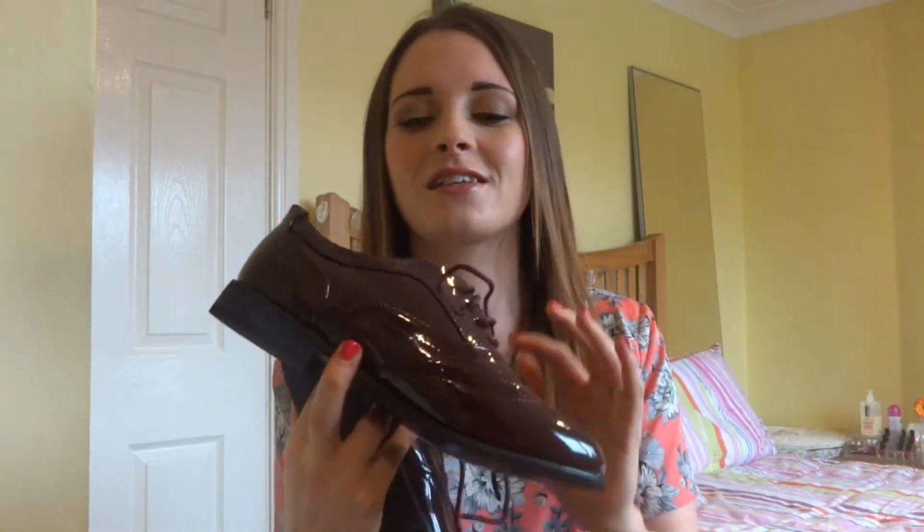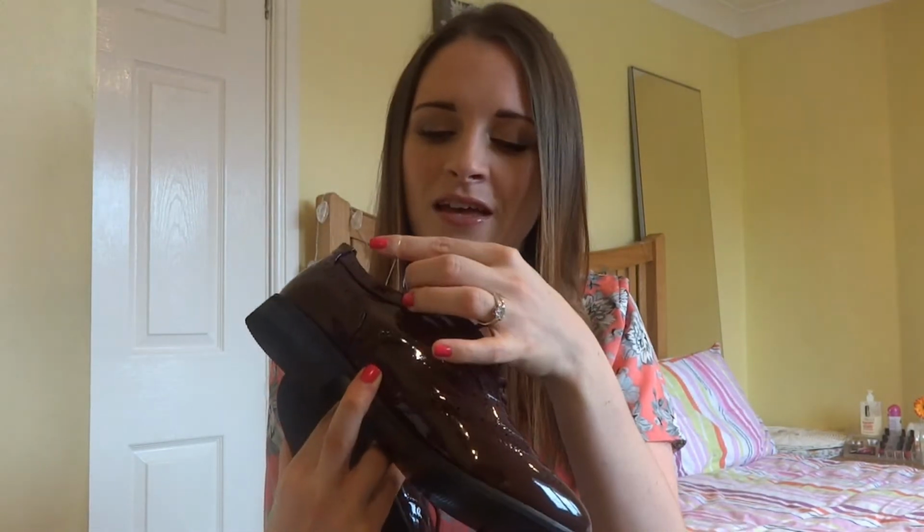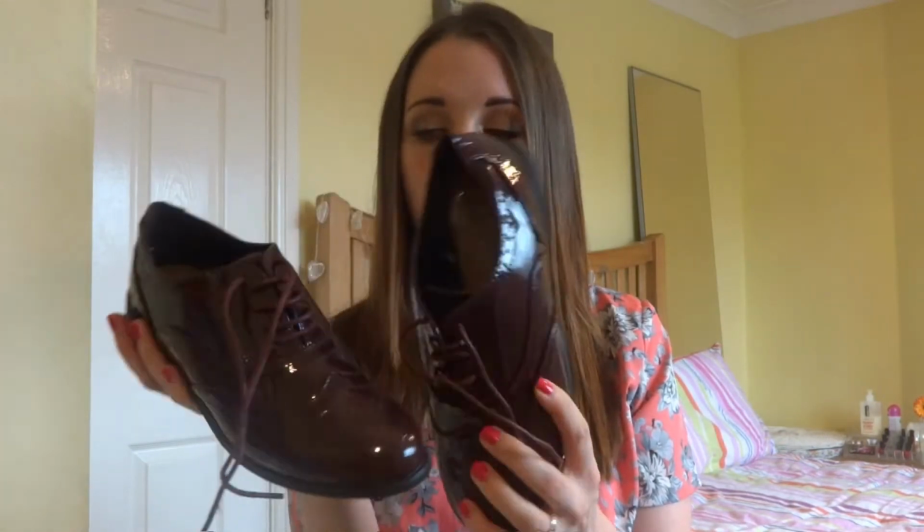I'm just glad that I didn't have to pay much money for them because I don't think I will wear them all the time. So price-wise, these were £12. So definitely cheaper than you're going to find any patent brogues in any other high street shops. And the other pair of shoes I got were a pair of boots.